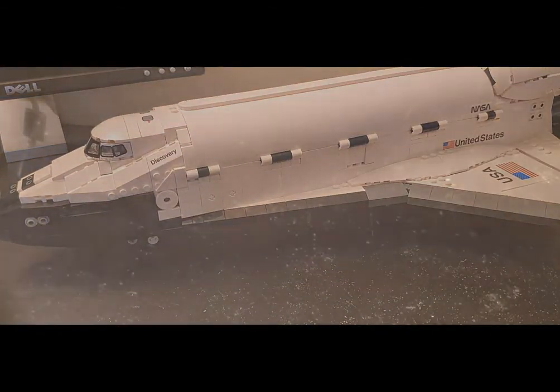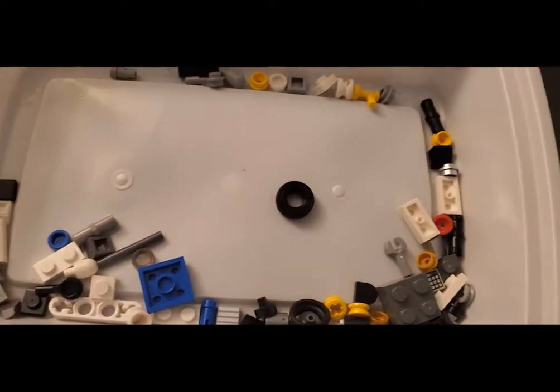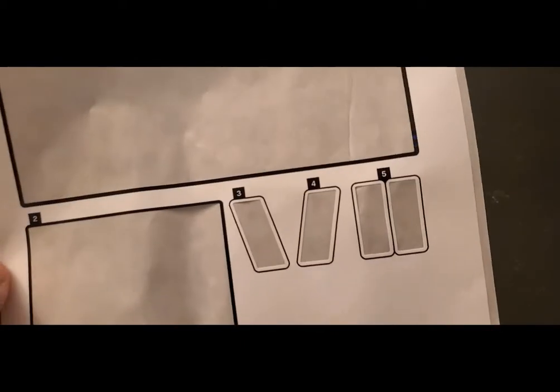Good for them. Quick addition, I forgot to include at the time of the recording of the main video here. These are the extra parts that I actually had from the build. Not a bad assortment, some various stuff here. I do like that there's an extra panel there, computer panel, so that's pretty cool. I also wanted to show off the sticker sheets. So two main descriptive tiles and a couple small stickers of Discovery and NASA stickers there. And then here is the chrome stickers sheet that goes on the inside of the payload bay there.